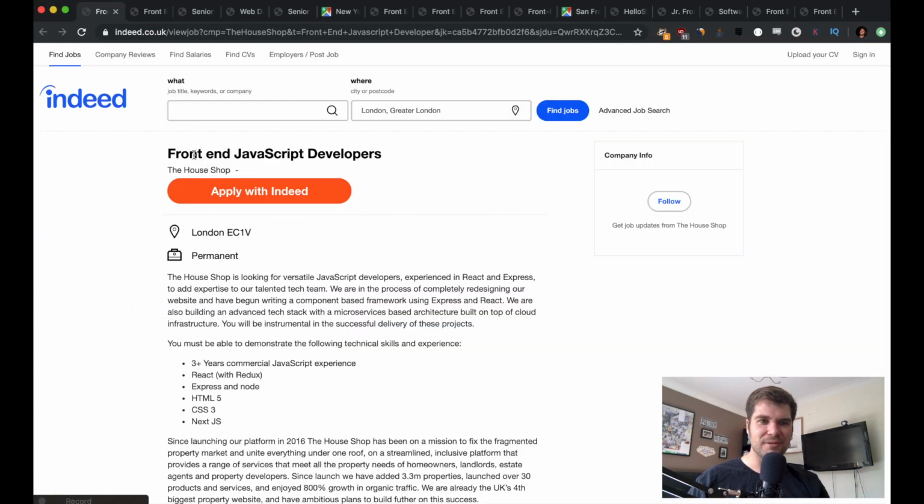The first role I found here was a front-end JavaScript developer at the House Shop. London EC1V, it's a pretty generic postcode. The House Shop is looking for versatile JavaScript developers experienced in React and Express to add expertise to our talented tech team. We're in the process of completely redesigning our website and have begun writing a component-based framework using Express and React. So they might be using Node to do stuff, like a Node.js sort of server architecture to serve up a React app.